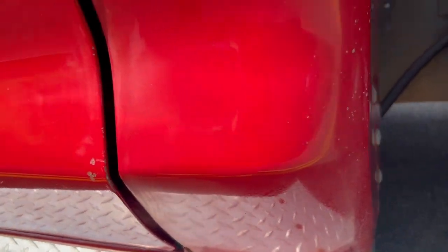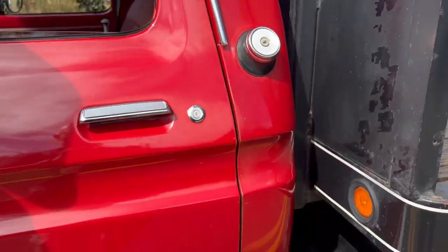No rust in the back of the cab. No rust at all on this thing. It's really amazing.